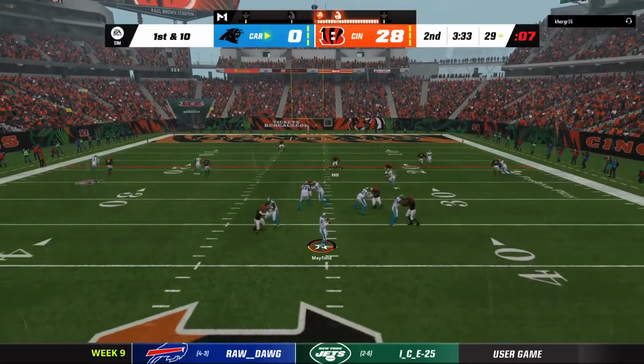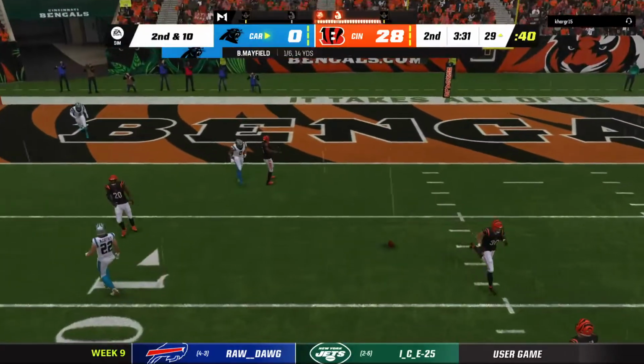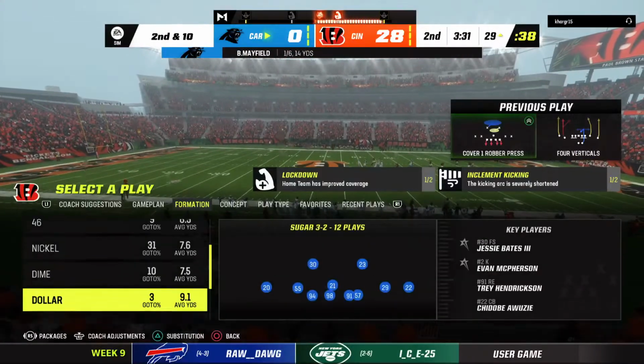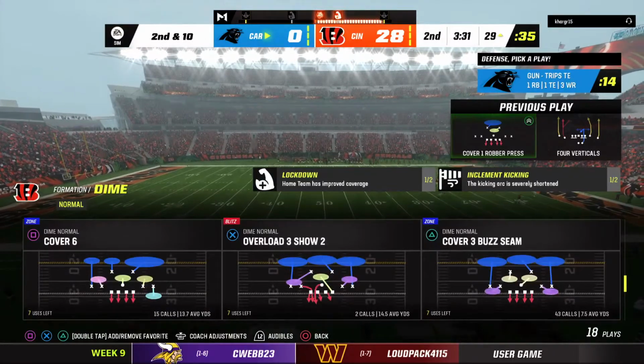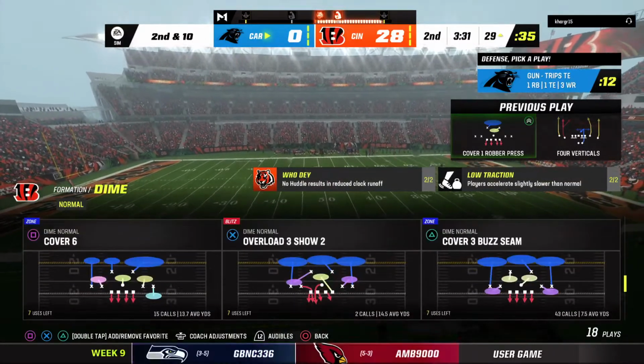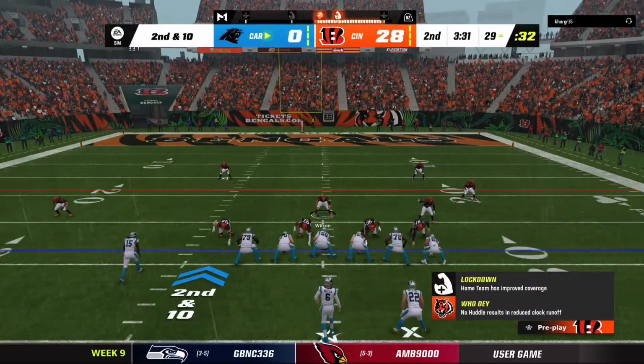Mayfield on 1st down. And that'll be knocked away. It's incomplete. He didn't just deny a big throw there. He broke that one up in the red zone. An excellent play. One that made him save points on the board when this drive is over. Here's 2nd and 10 now from the 29.